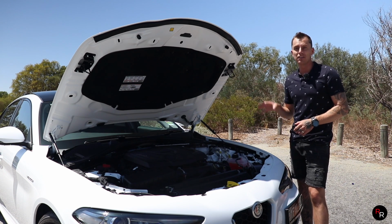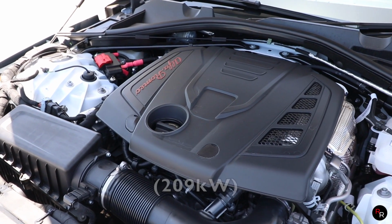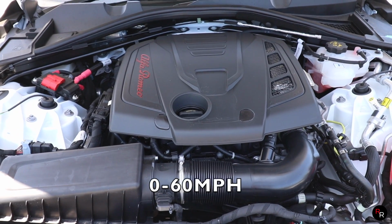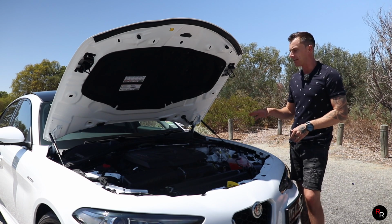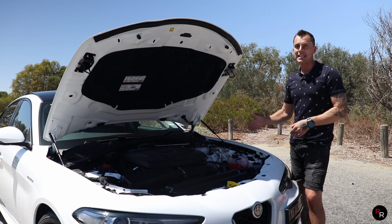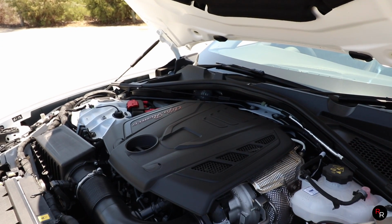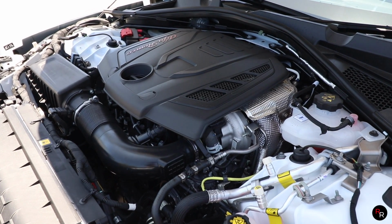Now, just coming onto the bonnet here, the Veloce receives an inline 4-cylinder turbo, makes around 280 horsepower and about 307 pound-foot of torque. This thing will do 0 to 100 in about 5.7 seconds, and that's pretty respectable, I think, for a car like this. It's got a limited slip diff, it's rear-wheel drive, and it's got an 8-speed auto, which is actually pretty damn good. Now, in some markets, you can actually option these cars as an all-wheel drive, though I believe in Australia we only receive these as rear-wheel drive.